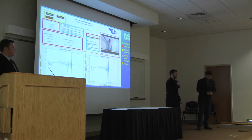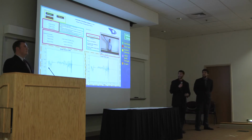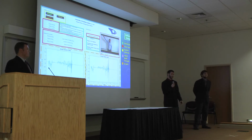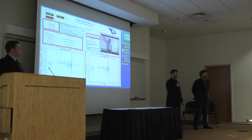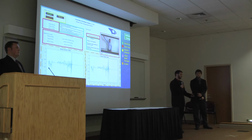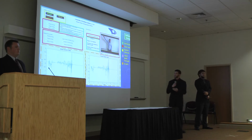So here you can see our GUI that we designed to operate our system. We have it divided up into a few different sections. The first section is the instructions, and those are the green boxes. The upper left green box is the steps to take you through how to operate our wireless motion tracking system using this GUI. And the lower right-hand box, once you have selected the motion, tells you the optimum range of motion and the directions of how to do that motion exercise.